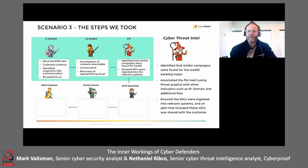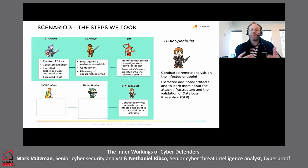We saw that there was an ongoing campaign for the ICED doing several things. The ICED malware was also used as a loader for other ones. So it was something that we really wanted to make sure we were covering the best way possible, and we take it very seriously. So with the file hash that was extracted from the file, we were able to jump from there to another one. Sorry, can we go to the previous?